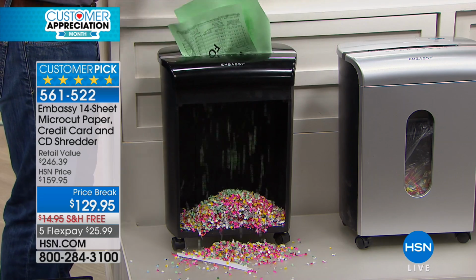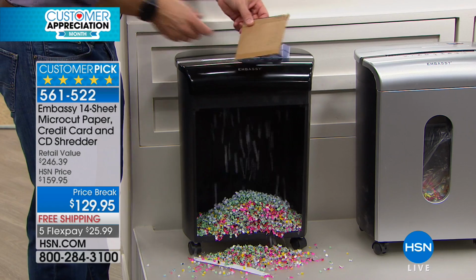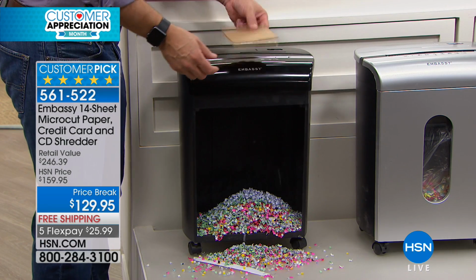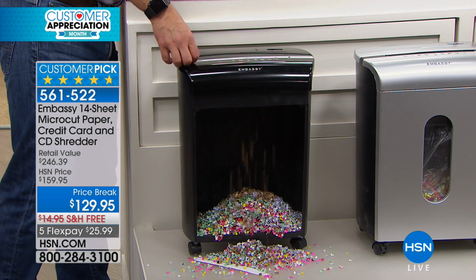That come in the mail, that are in the files that you want to finally get rid of because you don't need them. The stuff that comes in the mail. Have you ever had a cardboard with your mailing address label? This is hard cardboard. Look at this. I can't believe it can do cardboard. No problem for this Embassy shredder.